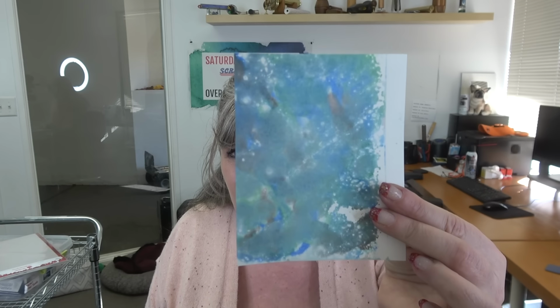See, I could do this. Here's a whole other card right there. I could do this all day long and just make background after background, playing with all the different colors of the markers that you get.